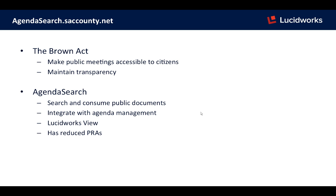agendasearch.saccounty.net. A little background on this. The Brown Act is a piece of legislation in the state of California that is intended to make public meetings accessible to citizens and help maintain transparency for public entities. So the requirements of this legislation are that we post agendas prior to meetings occurring and then maintain records of business conducted and decisions made in those meetings.